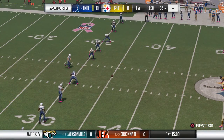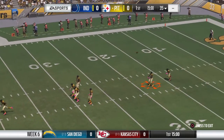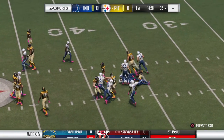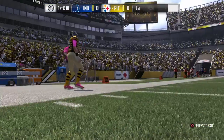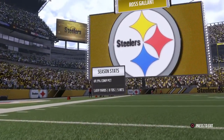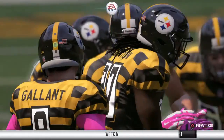Set to go now in Week 6 of the NFL season, and we are underway on EA Sports. It's a short kick taken near the 18, and they'll be set up pretty nicely here as they have it up to the 35-yard line. So here are the Steelers now to take over for the first time. And a glance here at the vet. He's got a lot of years under his belt in the National Football League.